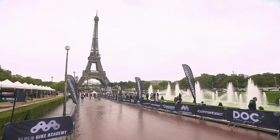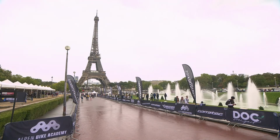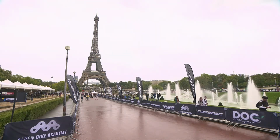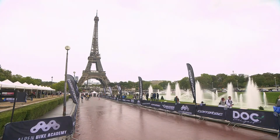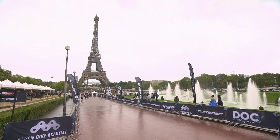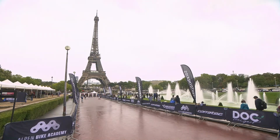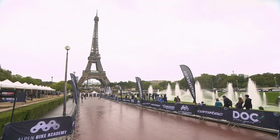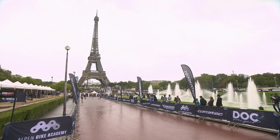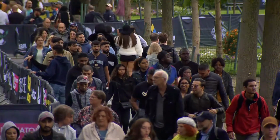It's on a day here in Paris where the rain has really mixed up the chances for the current series leader Simon Gegenheimer, where the rain has meant there's very little grip on the pavements, and our cables are absolutely soaking, including all the crew and our riders. Gaia Tormena has taken away the title with one round left to go in the XCE World Cup.